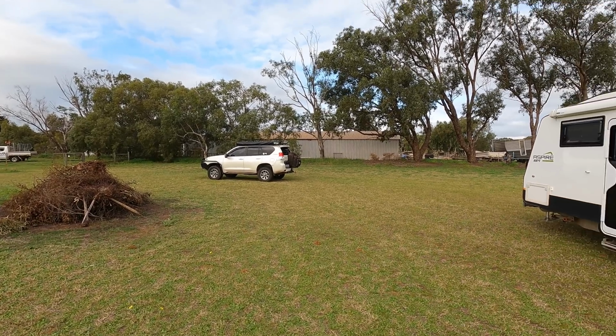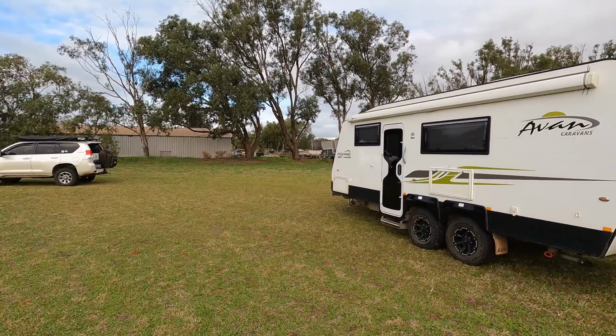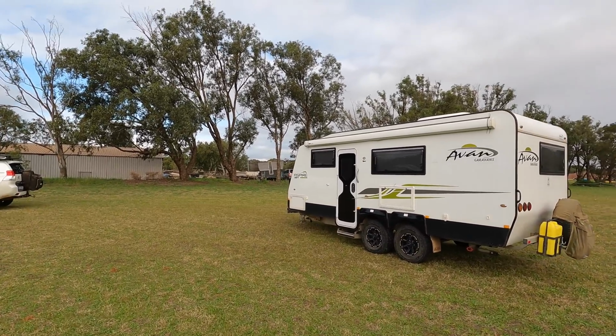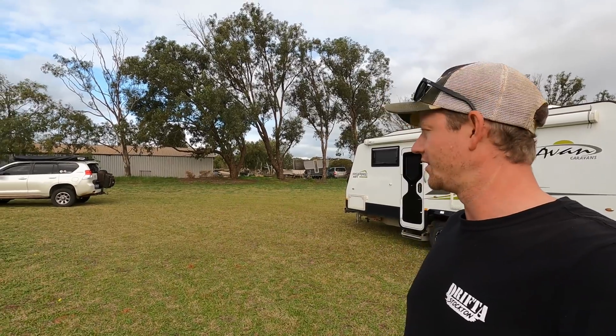I'm not too sure how much the car can carry, so we're going to be finding a weighbridge. We're going to be doing some driving to find out the fuel economy as well. But I filmed a little bit a couple of days ago, so we'll jump to that footage of testing everything out.